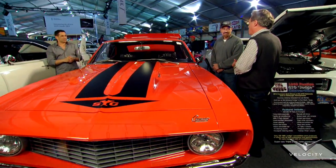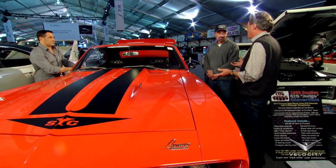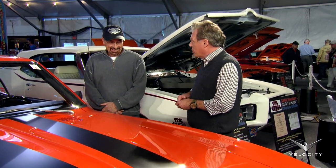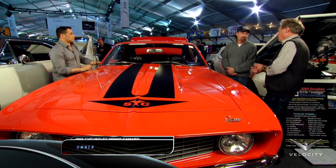Okay. Now let's talk money. This car's going home with somebody else. Yes, it is. Big risk to bring this car here, I think. You're a little nervous, right? A little. Okay. Where is that number going to stop? My gut feeling is around $375,000.